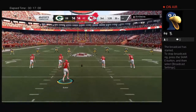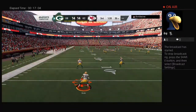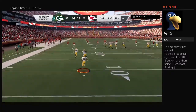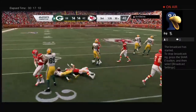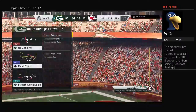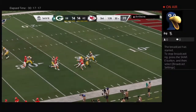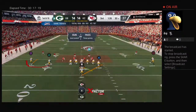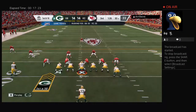Nothing separating these two teams on the scoreboard as the kick's away here. This one fielded at the 5. Solid return, pretty good field position. They'll start at the 32-yard line. The Packer offense ready to get their next drive underway. And for them, a touchdown their last go-around. Obviously, they'll be hoping to do that again.